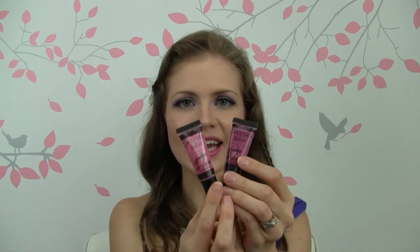Hello, it's Oksana, and today I want to show you and review these two lip products that I ordered from a company called SweetPea and Faye, and here is what they look like. They are called, it actually doesn't say on here, but I believe they're called, oh, it says it on the back, liquid lipstick. And they are like the OCC lip tars, but the natural version of those.